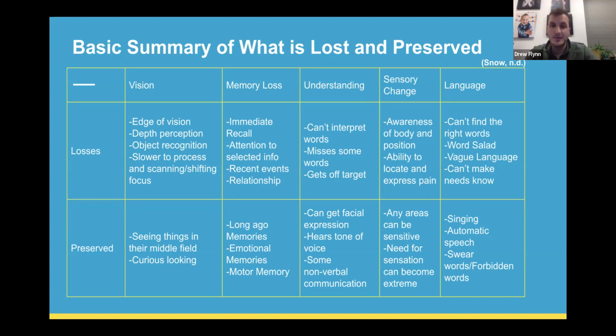What they do preserve is that any areas can be sensitive. I know with working with people with dementia, water temperature is a big one. They can be really sensitive to hot or cold water. And then the need for sensation can become extreme. Another person I worked with always had to be folding things. At the dinner table, he'd get distracted and wouldn't even eat his dinner. He would just sit there and fold his napkin all night, instead of eating.